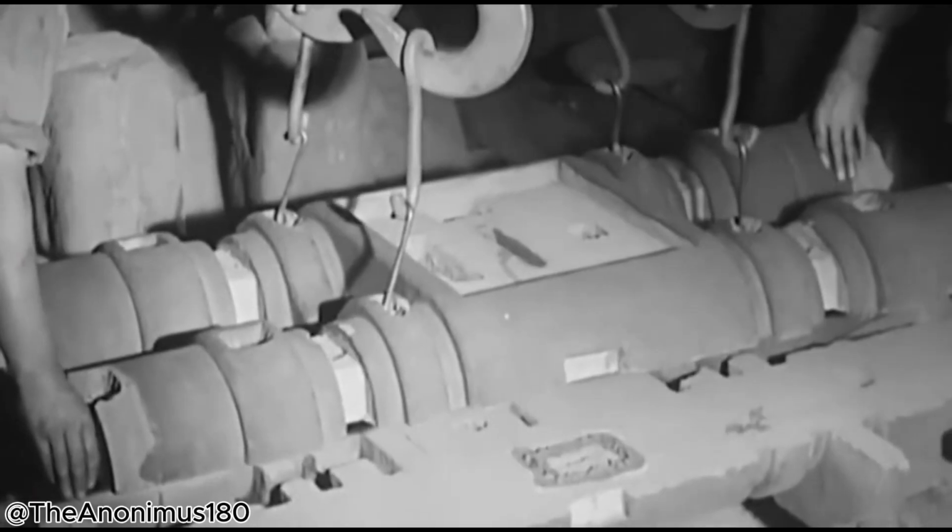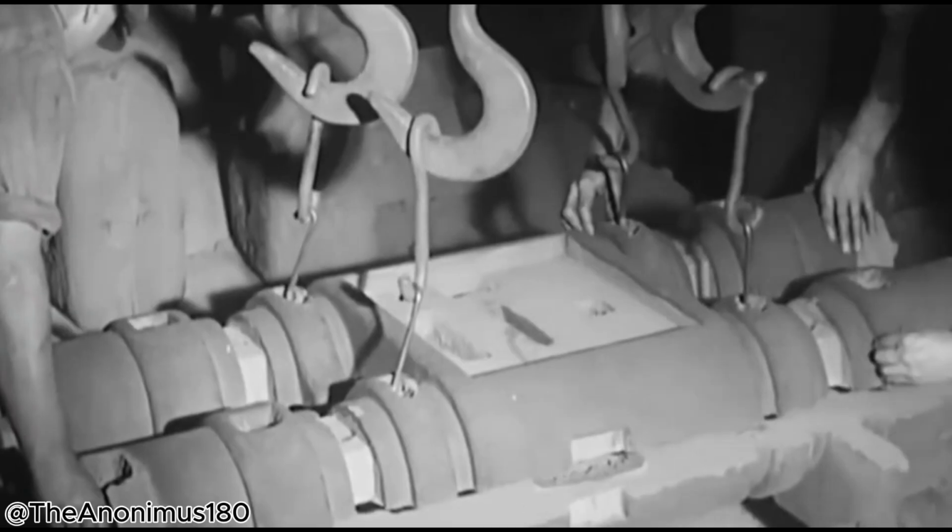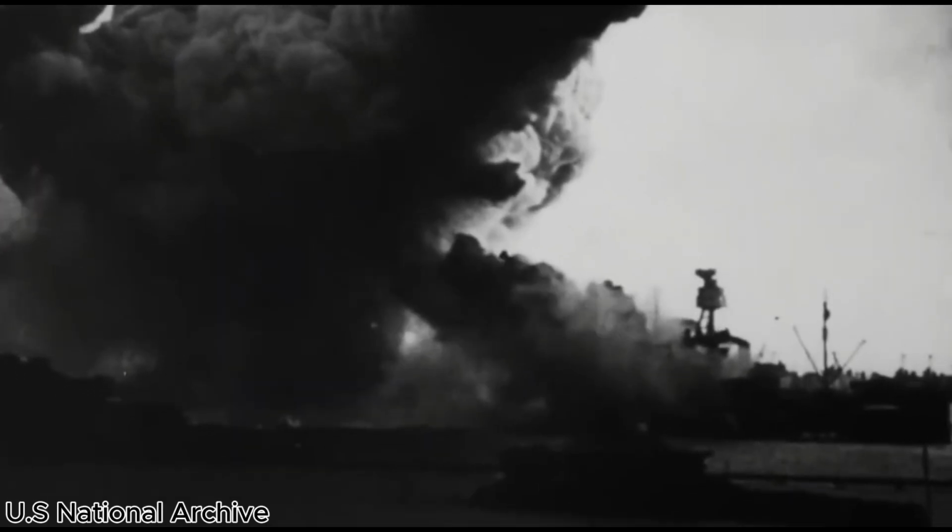4449. Just for reference, SP 4449 was built in 1941, which, yes, the United States did enter World War II in 1941, but it was built early on, before Pearl Harbor happened later on.